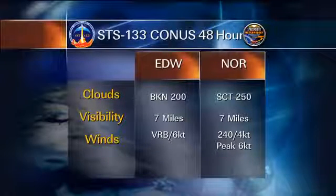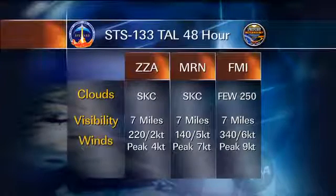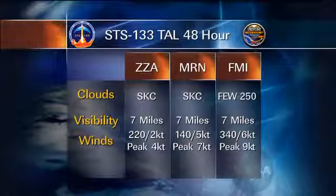The abort landing sites in the U.S. look good on day 3, and the TAL sites also look good with good weather overall out in that area. So overall, we're mainly just going to be watching for that moisture coming up from the south, looking for just a chance for a ceiling or a shower in the area, but overall a 30% chance of KSC weather prohibiting launch.